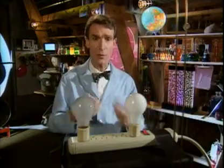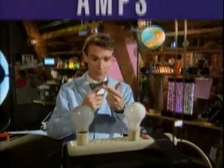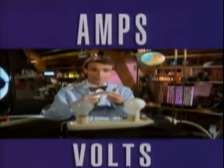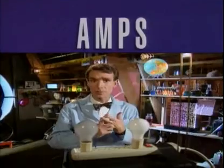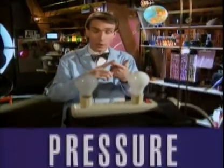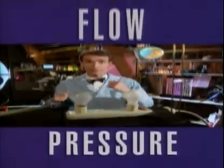So in electricity, we end up with two things: voltage, or volts, and amperage, or amps. Volts and amps. The same way with water, we end up with pressure and flow. Pressure and flow.